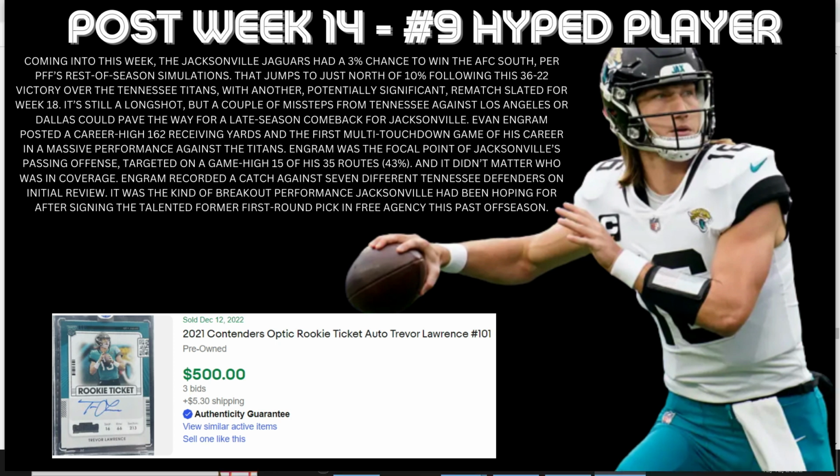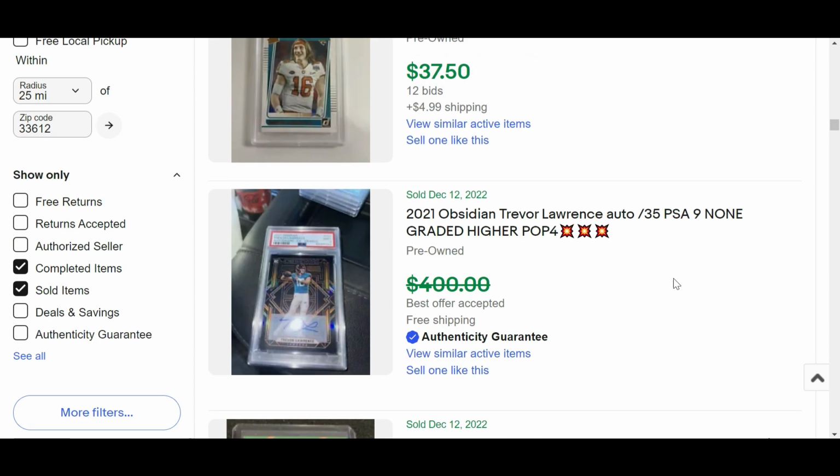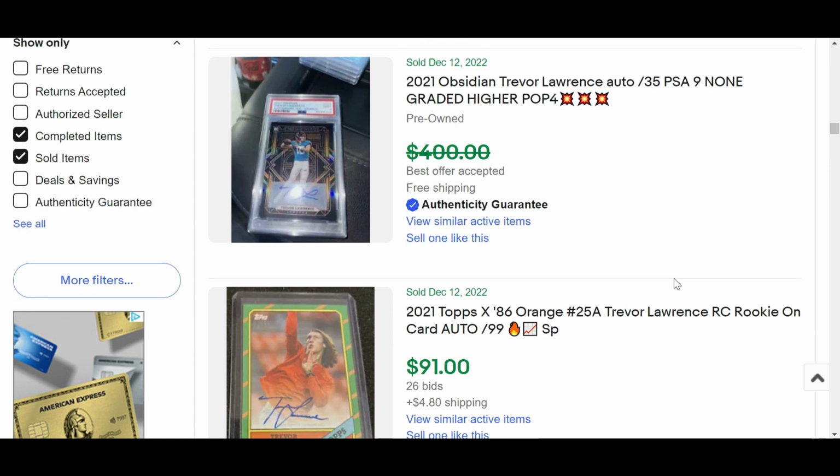Check out this rookie ticket auto base from Optic Contenders here, sold for $500 today in auction for Trevor Lawrence. Picking up some steam these last couple weeks as, you know, the former number 1 overall pick from last year.